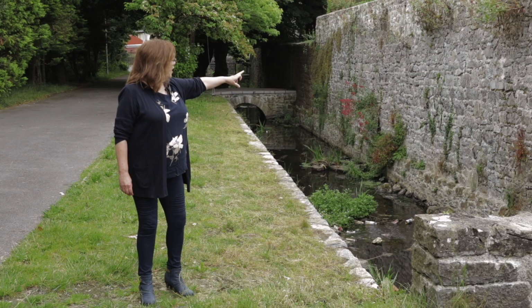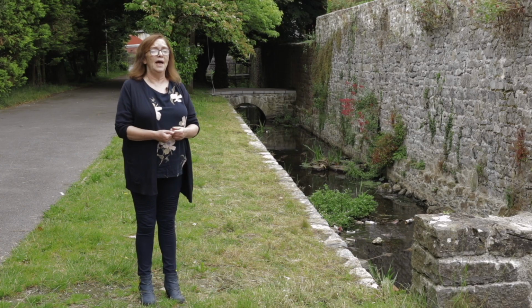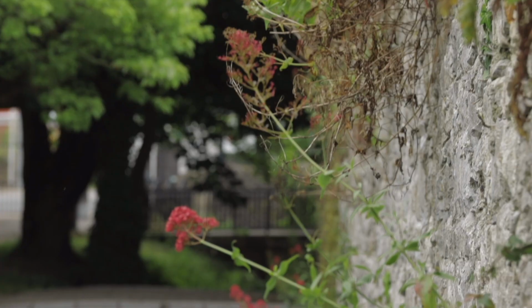The other thing that's really important is that the wall is maintained. And if you can see here, already there's little spots of ivy coming through. And Loughrea Anglers Association, who've been very active in the project here and who manage the fishery, they've undertaken to remove the damaging growth off the walls as part of their annual river maintenance programme. So maintenance is really important, so that in 50 years' time there isn't a group doing the same thing as we did.